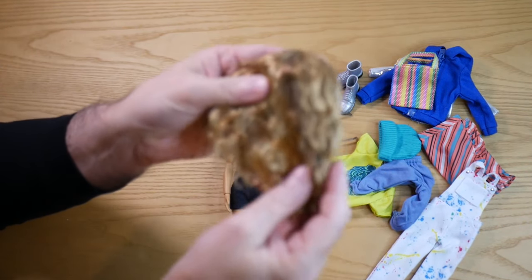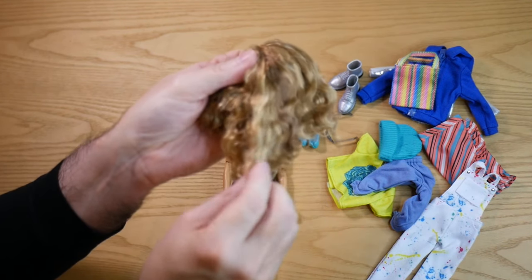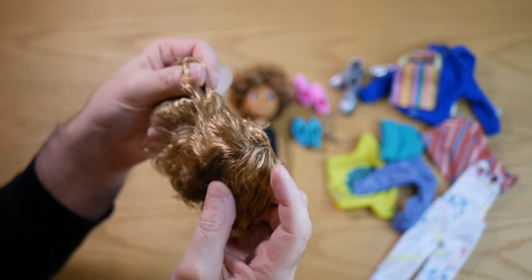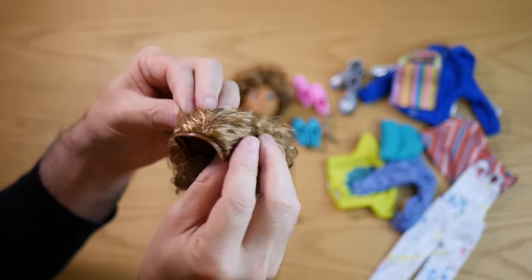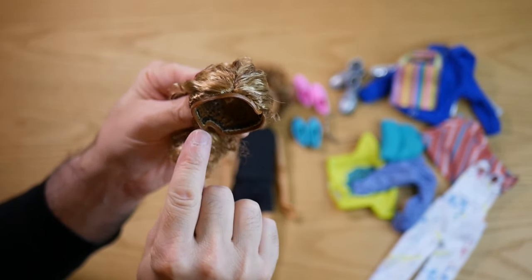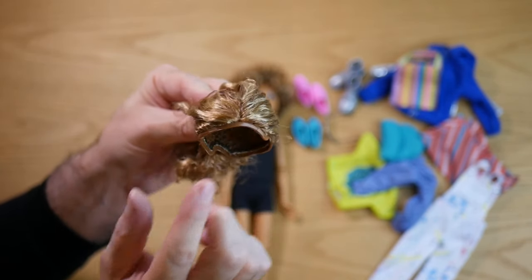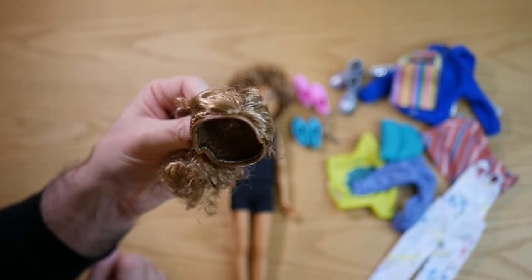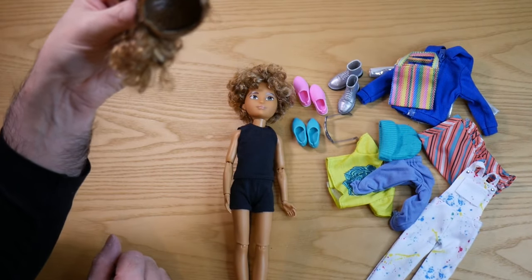So again, this feels a little bit greasy. I don't know if maybe that's how the hair stays nice. If you have a closer look at it, you can see it's got this weird band all the way around it, which is kind of annoying because you're going to see that when you put it on the head. But let's have a go and see if we can get it to look decent.